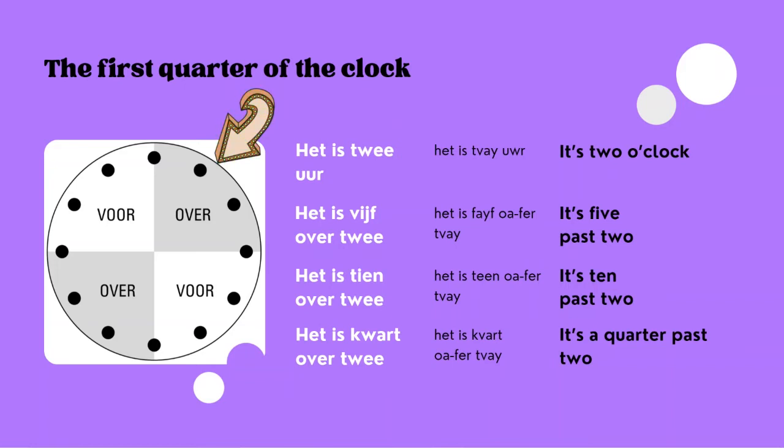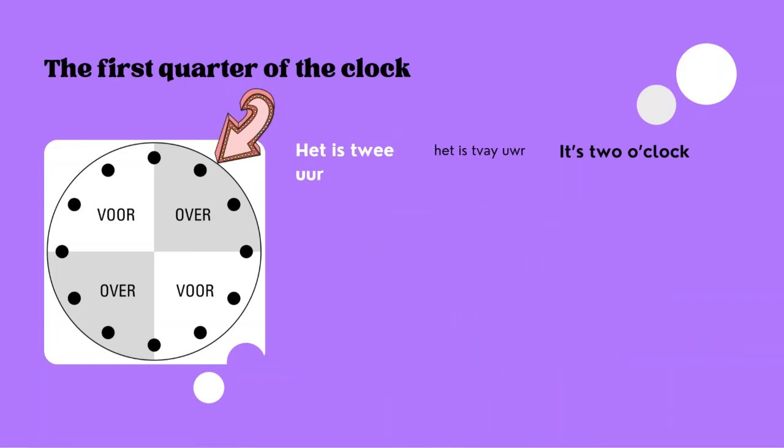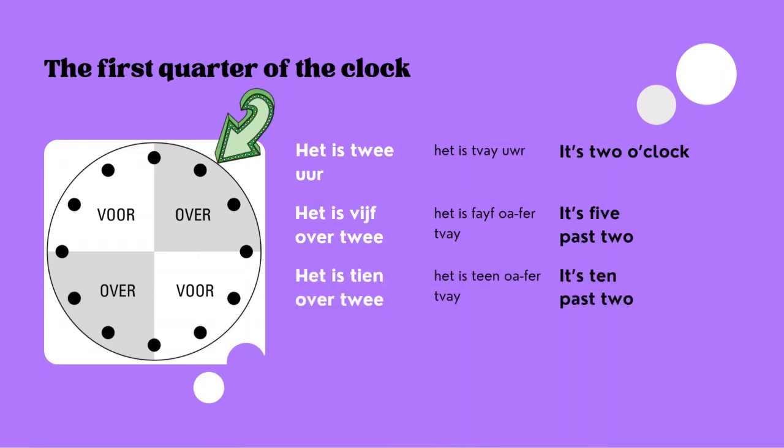Let's practice those sentences together. Okay, so repeat after me. Het is 2 uur. Het is 2:05. Het is 2:10. Then repeat after me the last one. Het is 2:15.